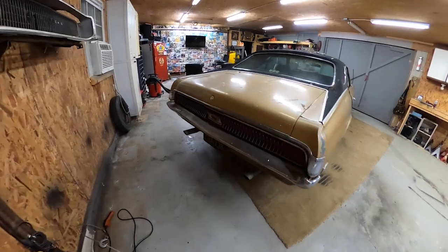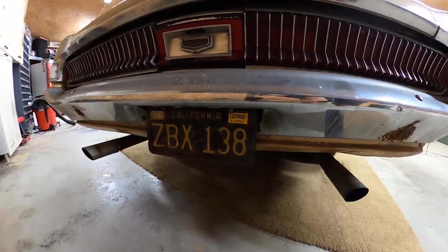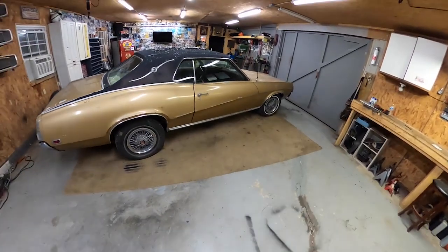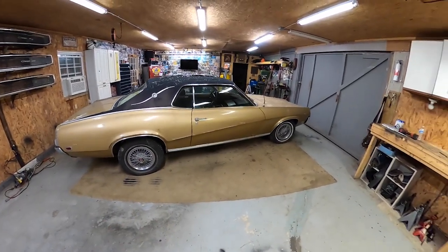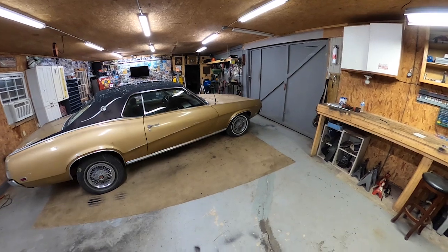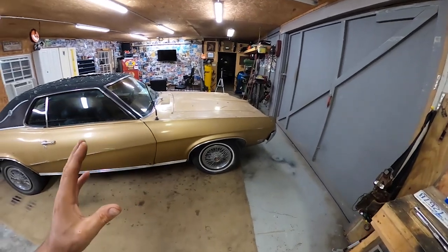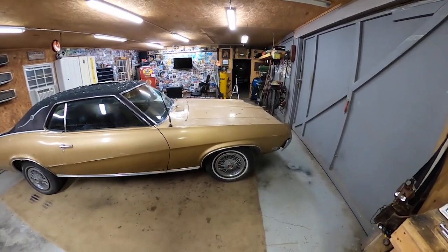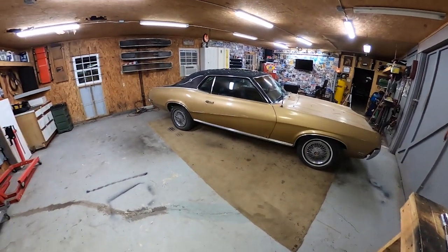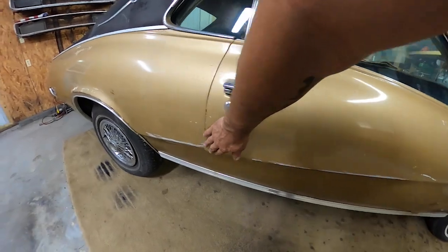Tail panel looks good. Got the dual exhaust. Got the California license plate. Last registered in 2000. That's a bonus. This car originally, I was looking at some of the paperwork in the glove box, and it originally did come from Cali. So I think it was dealered out of LA, but this is Dearborn, Michigan, from what I decoded on the data plate. I think it was assembled in Dearborn, Michigan. So real cool. Still got the nice white stripe from whoever swiped the side of the gas station pole. That's always a bonus.